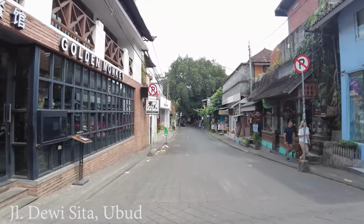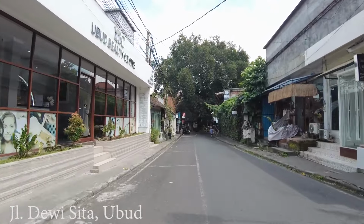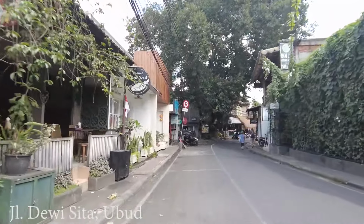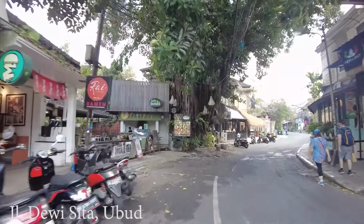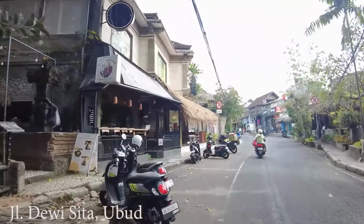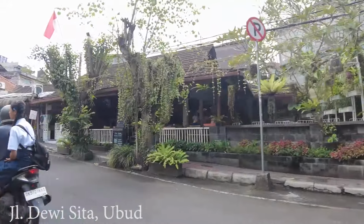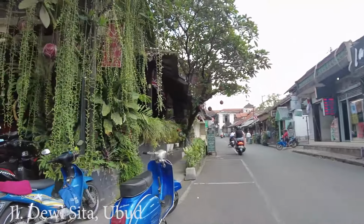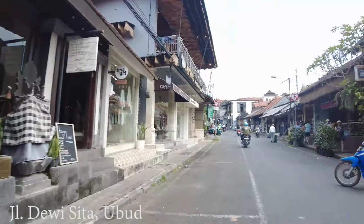But before I arrive at Ubud market, this is the situation along Jalan Dewi Sita. As you can see at this time, nothing much is happening. It is almost lunchtime, but some restaurants are open, like here on the left side. Also on the right side, here is the Batan Waru. Anybody of you like to come here? This is the Mingo Cafe. There are some tourists there.